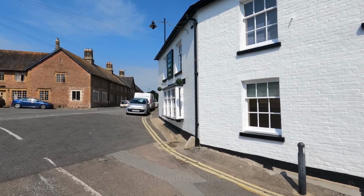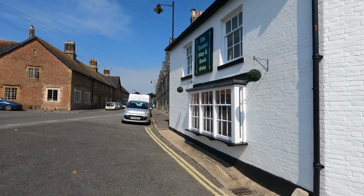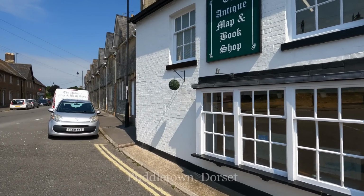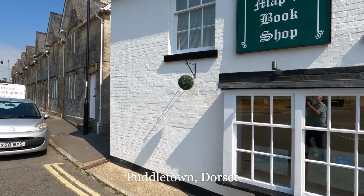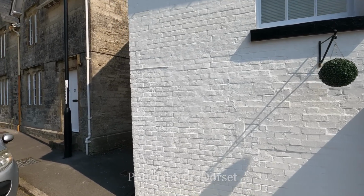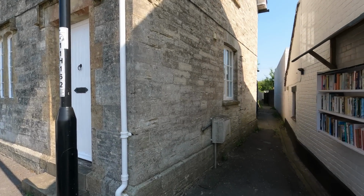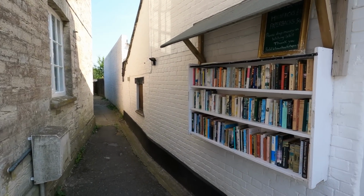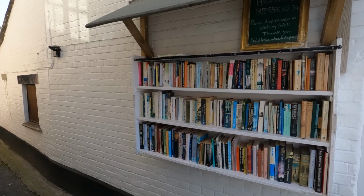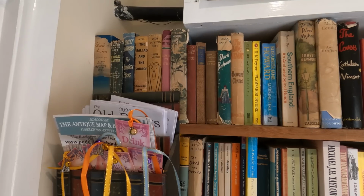Okay, so here we are in Puddletown today and I'm with Bob and we've just dropped off to have a look at the antique map and bookshop. Very nice. I hadn't been here since the 70s and this is very much Thomas Hardy country. Really lovely little town. There we go. Nice little exterior that we can browse through. We'll have a look at that now.